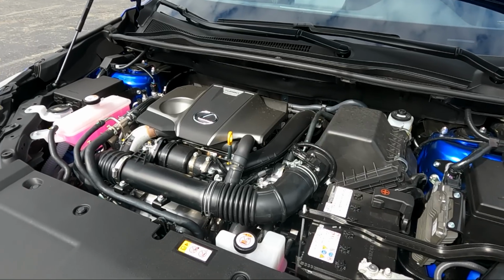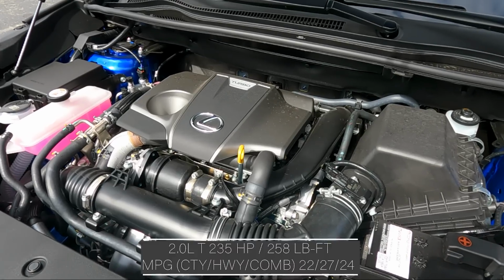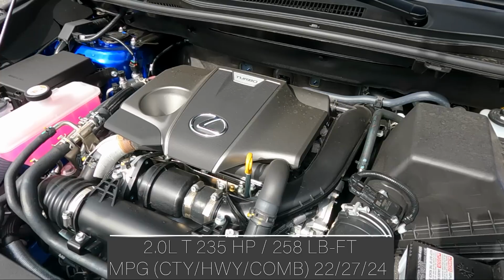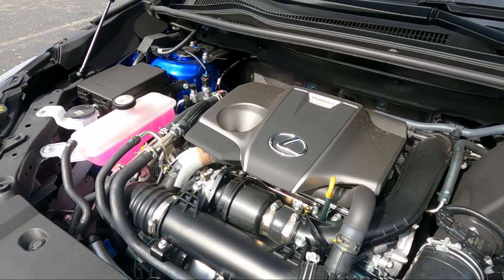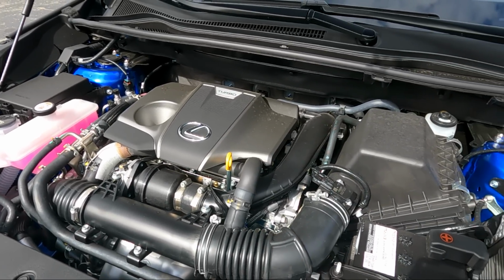As for engines, all NX non-hybrids are powered by a turbo 2-liter producing 235 horsepower and 258 pound-feet of torque. This engine is mated to a 6-speed auto. The NX300 Hybrid is powered by a 2.5-liter engine producing 194 horsepower.